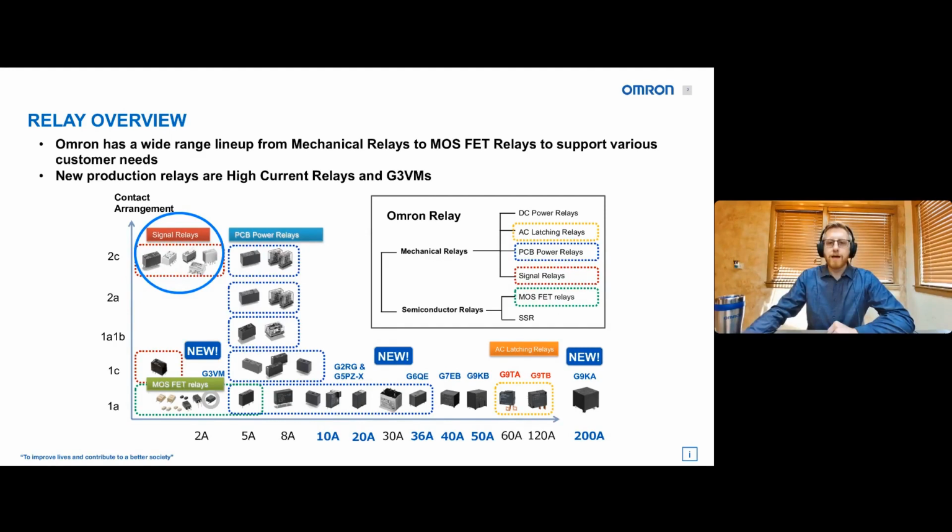Now, kind of similar to that, and more of a comprehensive product line is our G3VM series, and that's our MOSFET relays. So these are solid state relays, meaning they have no physical components within the product. You power an LED like you would power a coil, but much less power consumption. And that interacts with a photodiode array, a PDA, which interacts with a MOSFET chip to perform the switching.